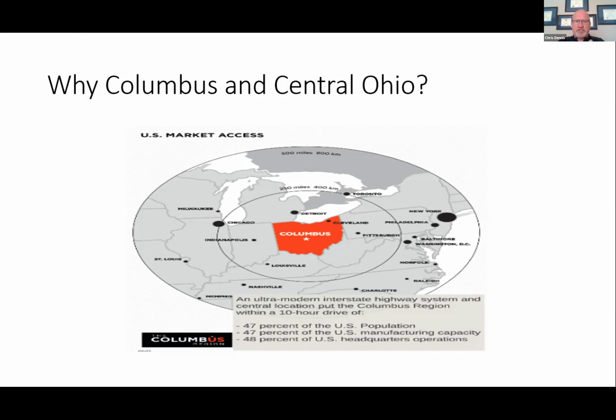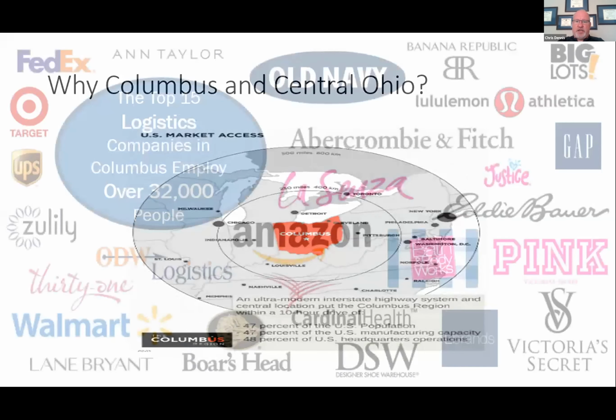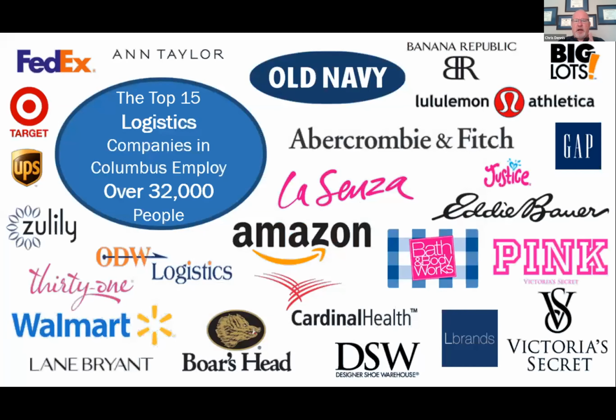That's what makes logistics in Columbus and Central Ohio important, and namely logistics engineering technology technicians, or as called earlier, supply chain automation technicians. That's what makes them important here. Now, these are some of the companies that are in and around the Columbus area.